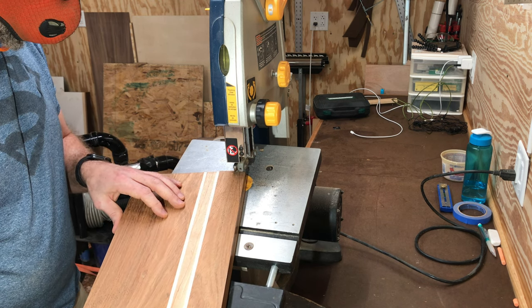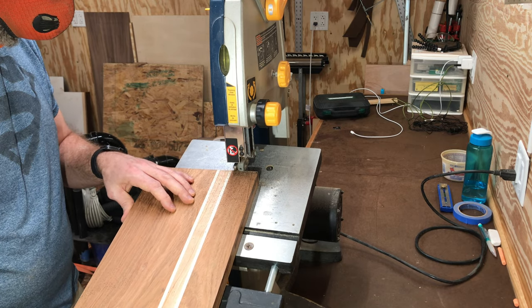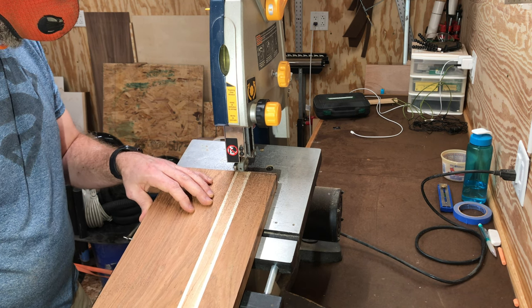I don't know why I didn't make this bevel cut on the table saw, or even the miter saw. That would have been so much easier, not to mention more accurate and cleaner.